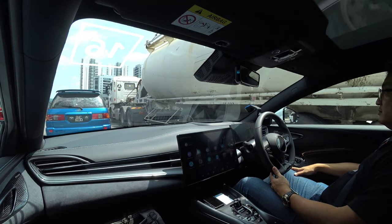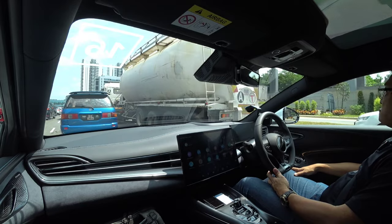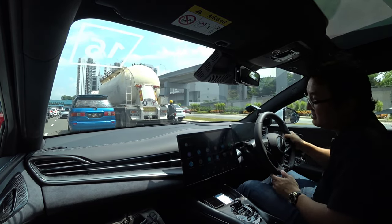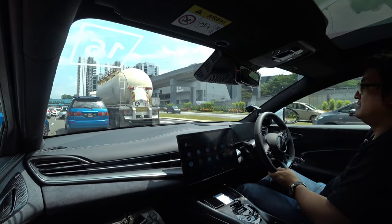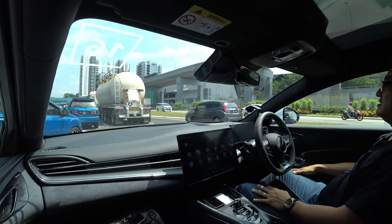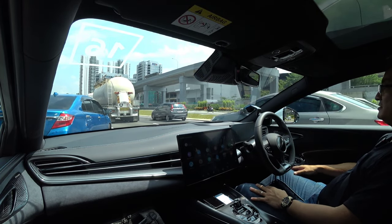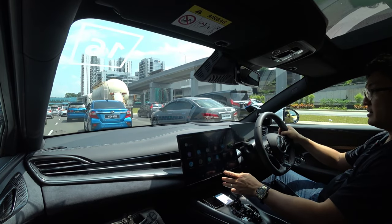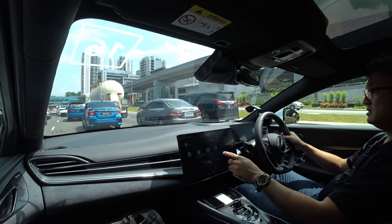I'm not going to stop the video because this is how you jam in a BYD Seal. I love the seats, man. Oh, does it have aircon seats? It doesn't?